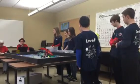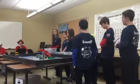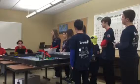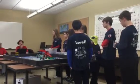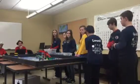The one mission that we had the most trouble with was the Towers and Valuables mission. At first we wanted to knock the tower over and then collect the valuables, but we realized that it was easier and more consistent if we just pulled the tower down while collecting the valuables, which Lowell will now demonstrate.